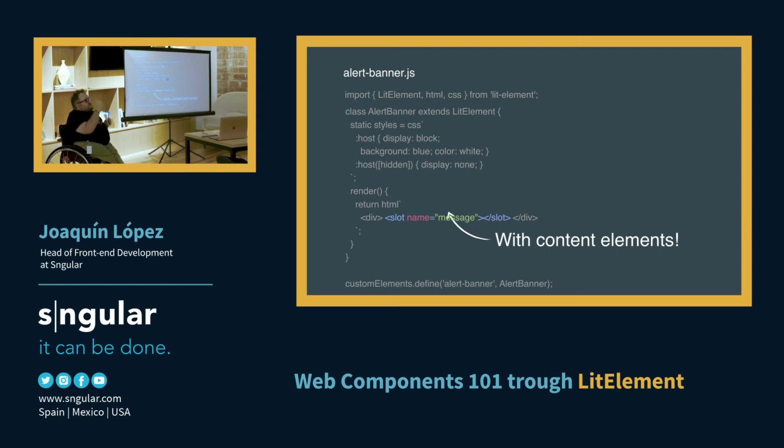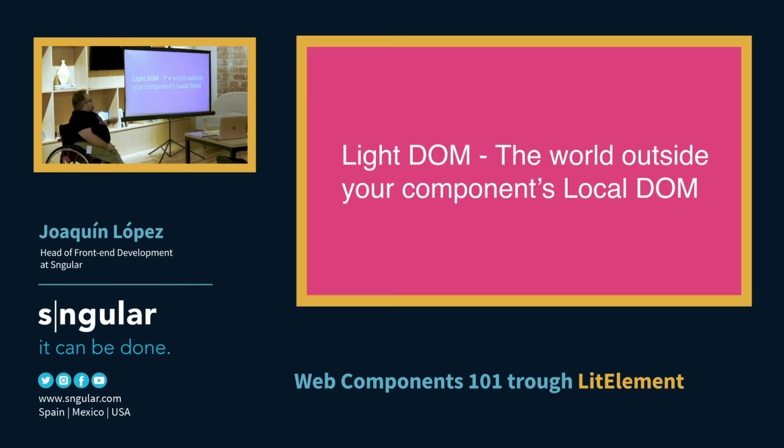But if you would like to decide specifically what content goes in which part of your component, you can name the slot. You can put a specific name on the slot. So in this case, we decide the name is message, right? So that's going to use the light DOM and the local DOM. The local DOM is the template or the structure inside our component. And the light DOM is everything that is outside of our component.